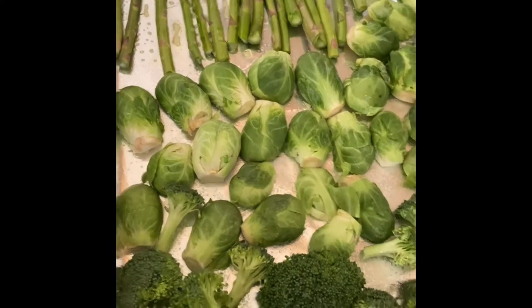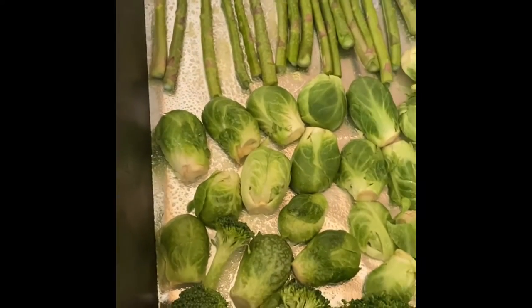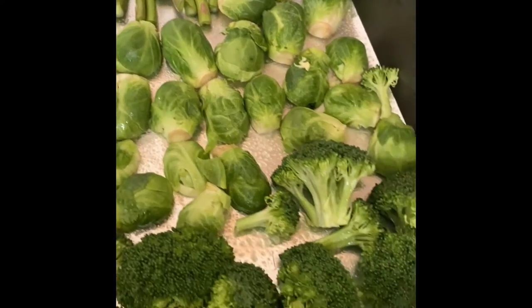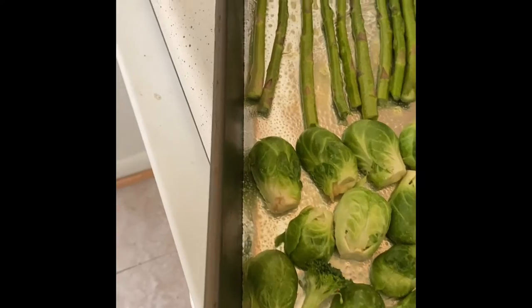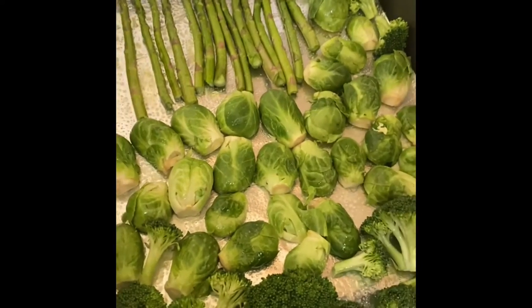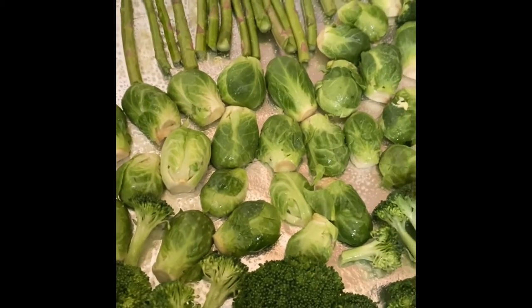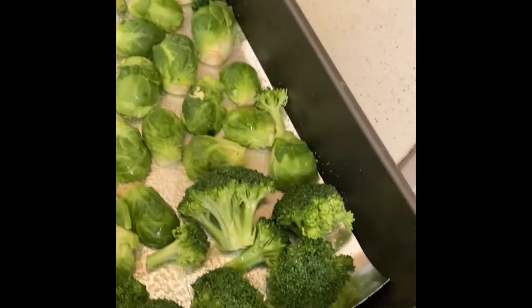So right now I'm just going to spray some extra virgin olive oil on it. I don't know if it's too much. It might be too much. It looks good. And next I'll be going with a little bit of salt. Just sprinkled lightly on it. Just sprinkling some sea salt on it. And okay, that's that. I'm going in with the black pepper.